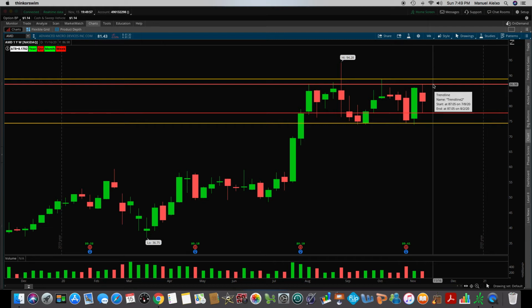87.05 automatically becomes resistance. Now, mind you, see this yellow line here? You have to pay attention to that because that's the previous month's high, which means that there's going to be resistance up in that area.